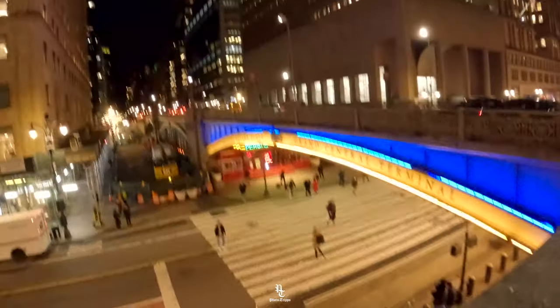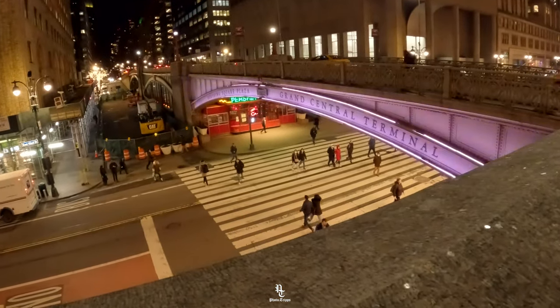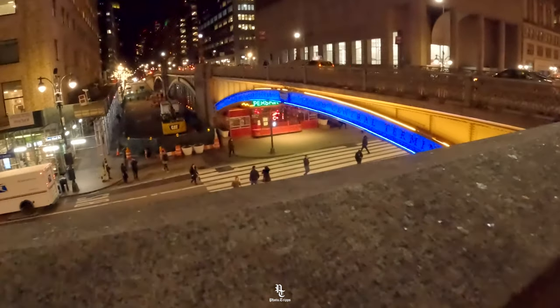So yeah, that cafe right there is kind of a cool retro shot. We got some people hitting the crosswalk with Grand Central Terminal right there. I think it's a pretty cool shot. Maybe we can get something in between these pillars.